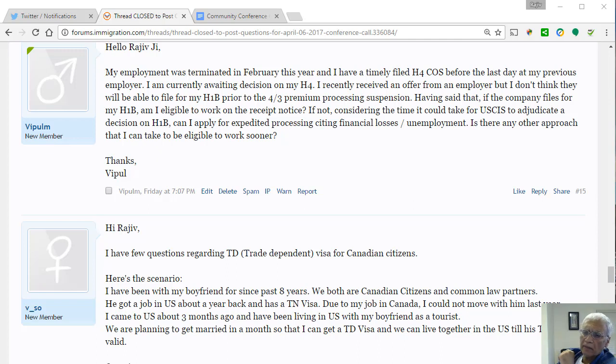I agree with them. If they are going to use the grace period rule, the grace period rule does say that if you get another H-1 filed within the 60 days, you can start working after the filing, the receipt. So yes, I agree with that. Okay, so that shouldn't be an issue.